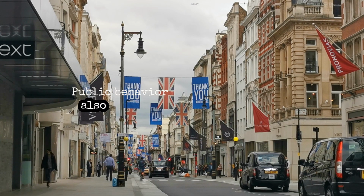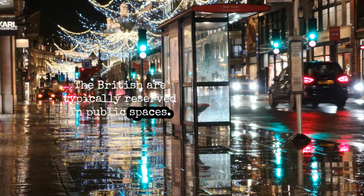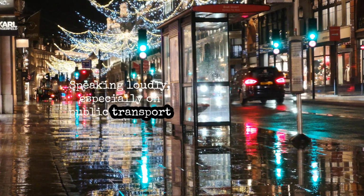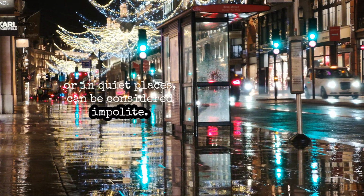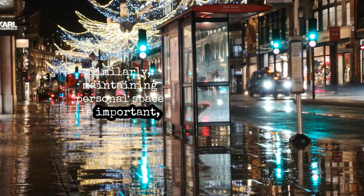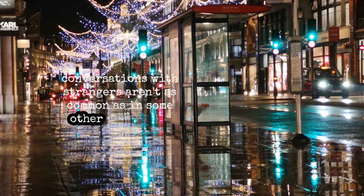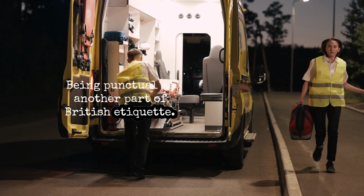Public behavior also matters. The British are typically reserved in public spaces. Speaking loudly, especially on public transport or in quiet places, can be considered impolite. Similarly, maintaining personal space is important, and casual conversations with strangers aren't as common as in some other countries. Being punctual is another part of British etiquette.